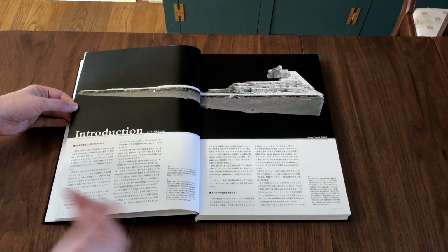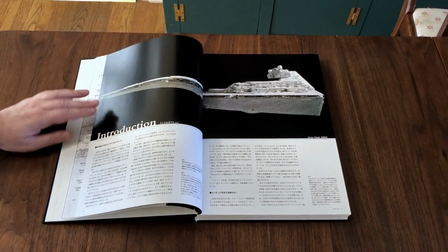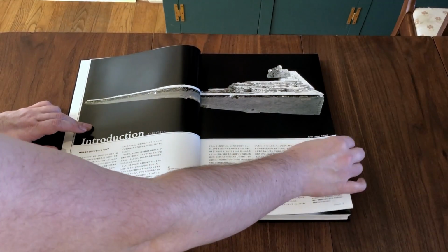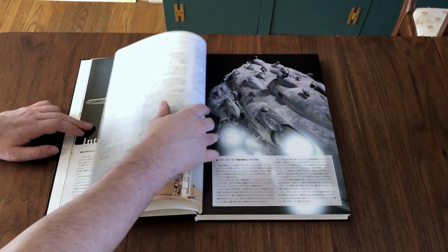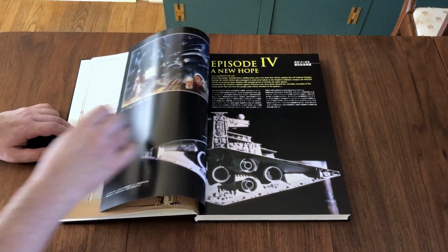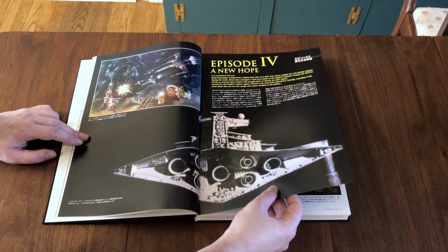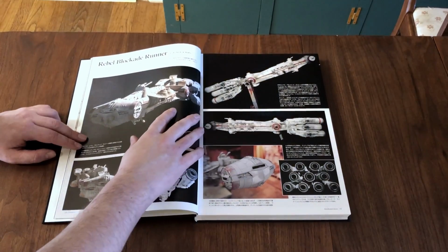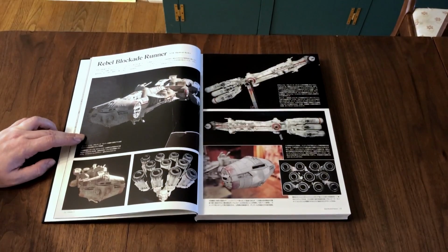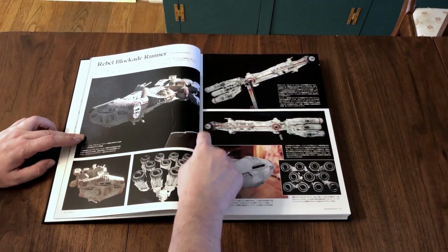Okay, I can't read Japanese, so that's a little lost on me. That's a pretty sweet image, though. Man, I love the large format books. Ooh, look at these angles, though. Look at this. You get some angles of things.